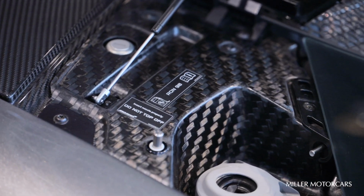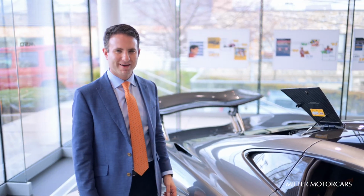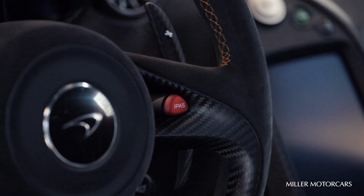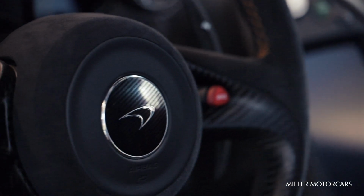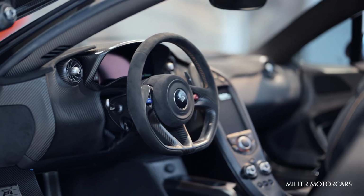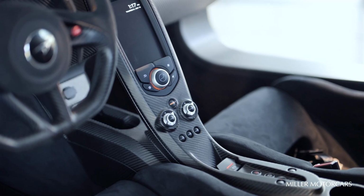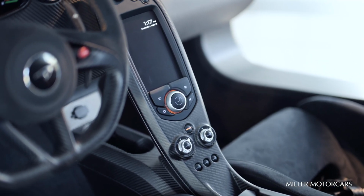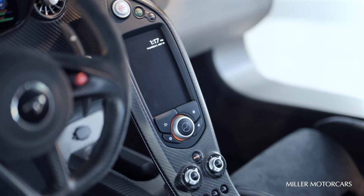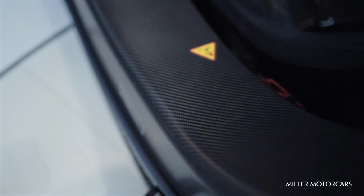We have a very, very girthy 3.8 V8 with a nice hybrid system. Kind of fun to see the features on the wheel as well with the IPAS and the KERS, something right from Formula One. And you get into the interior, it's very driver focused. You have the screen pivoting towards you. You have a lot of satin dry carbon. Even this specific build has the sills done in satin carbon.